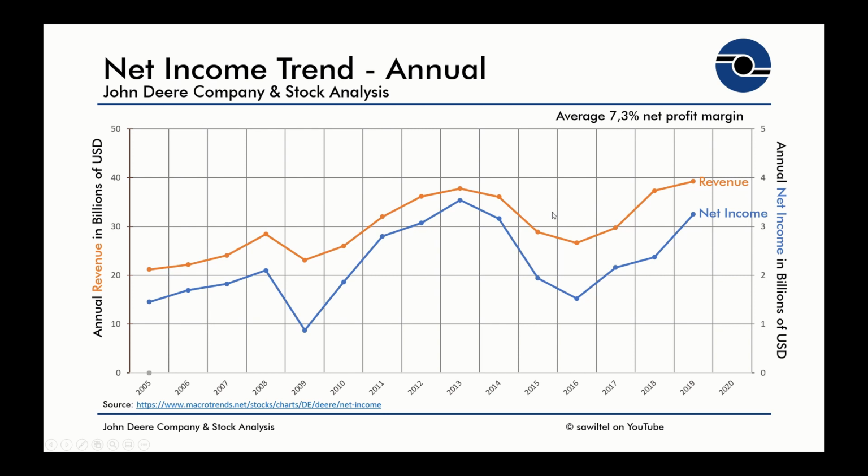Okay. Yes, and of course you can see the gap between revenue and net income widens in times of economic downturn, and this is caused by a loss in productivity, which is totally normal. And then normally when the economy gets back on track, you get these lines back together, and that stands for gaining some productivity again. And yeah, if you calculate that here, that's a 7.3% net profit margin.